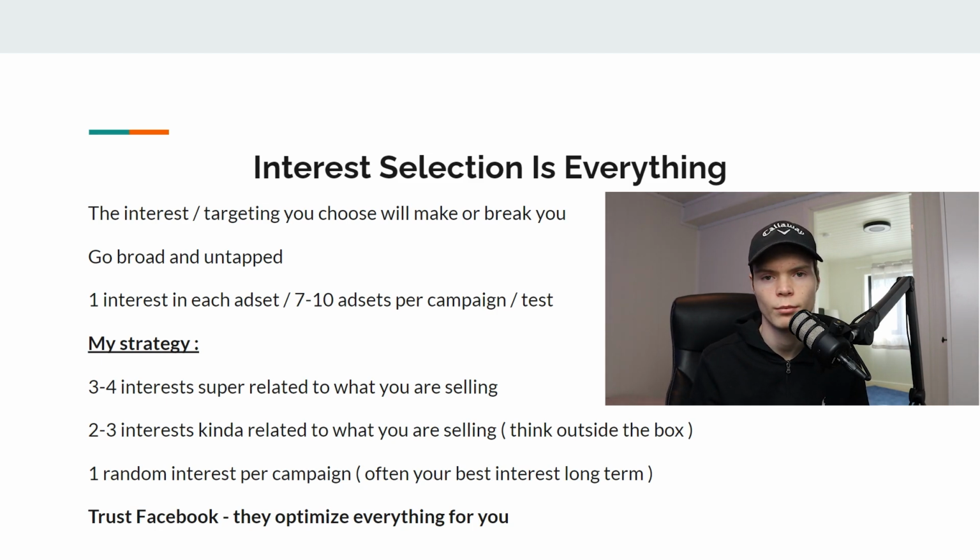So that could be you targeting your products towards mothers. So if you target mothers and parents, all those basic interests, you can later on toss in a cartoon for kids, for example, which is not related to what you're selling, but it's still in the same niche. So that would be kind of you thinking outside the box.